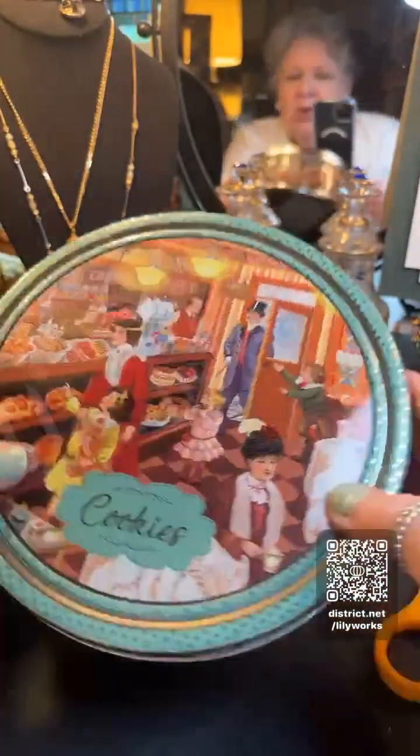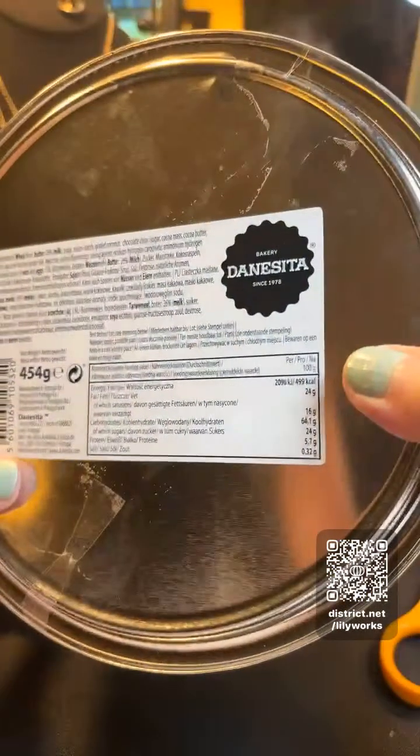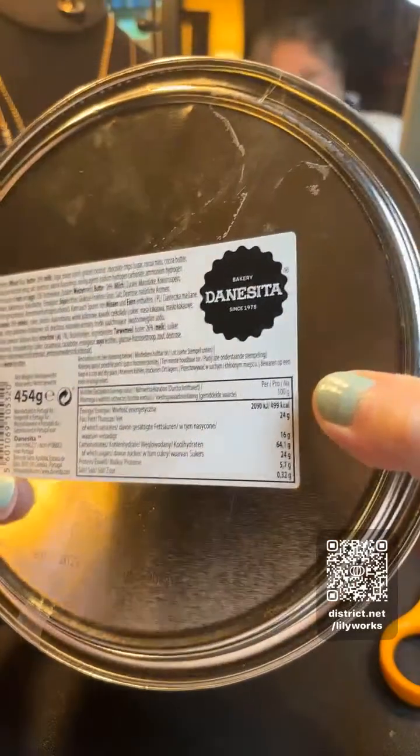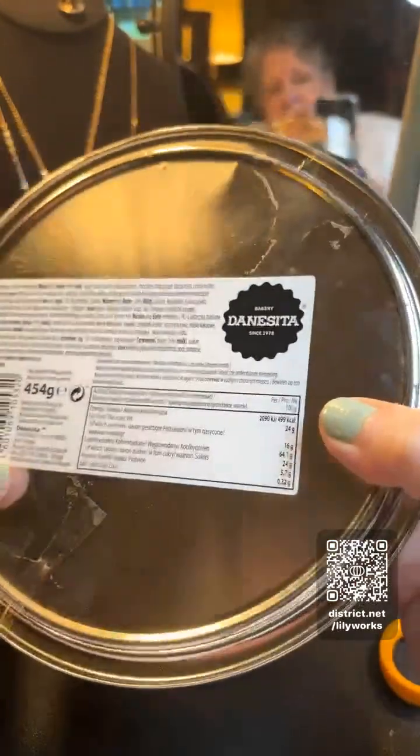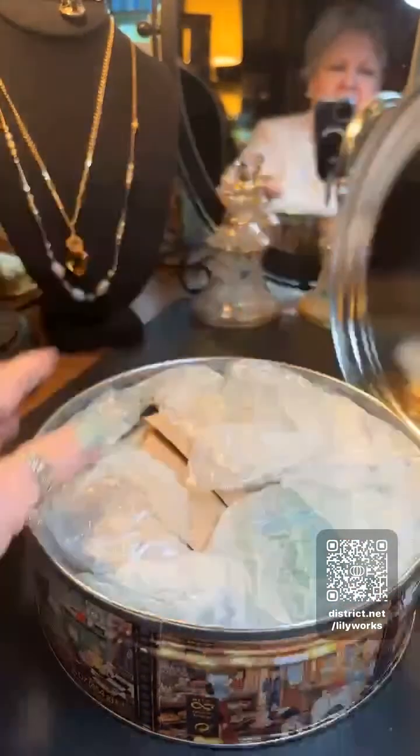What is this? Cookies. This is fun, and I guess it's from England. Let's check it out. The Denacita Bakery. Oh, well, that's not what we came to see, is it?